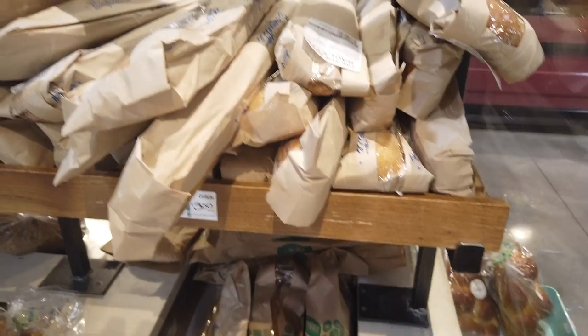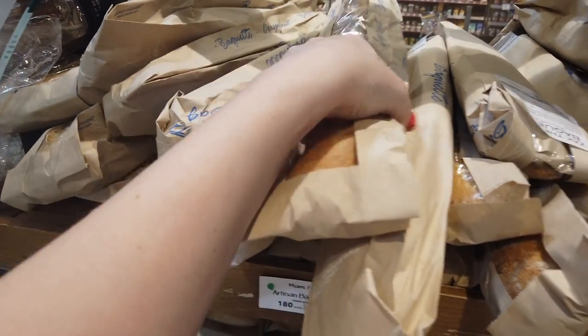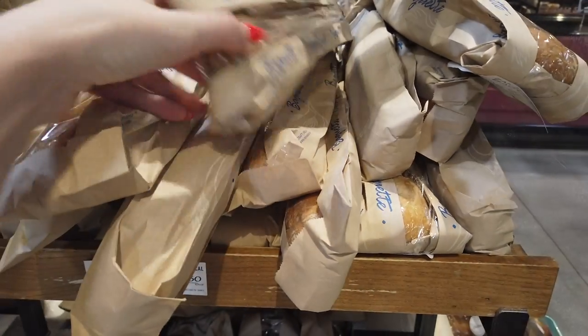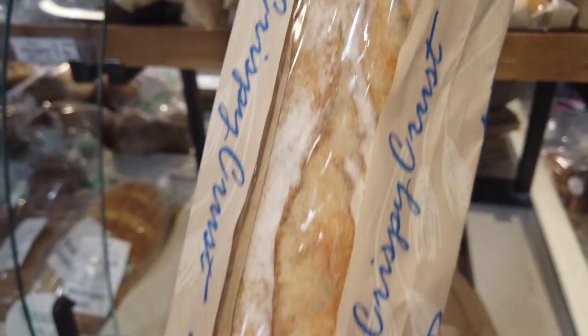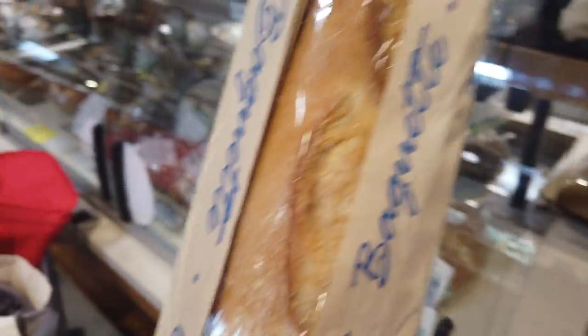I don't have high hopes, guys. I'm gonna shoot low and then be pleasantly surprised. Feels soft, not warm, but soft. All right, we'll get this one. What do you think? But looks like decent bread, you know? I'm not that picky, really.